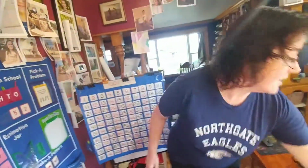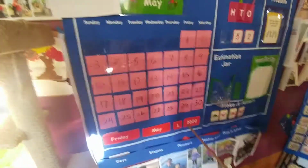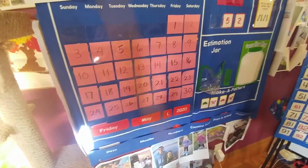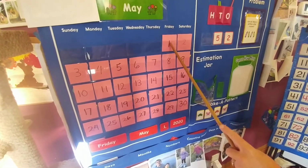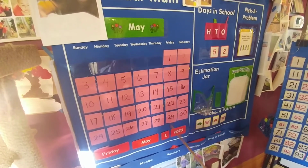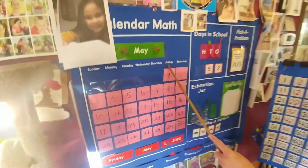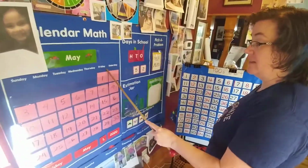Let's get going. Today is the first day of May. Today is Friday, May 1st, 2020, and we have a new calendar. Today is the first. Right here is number one, the first, and it's a Friday. If we just go up the column, a column goes up and down, to the top of the column, there's our word Friday. Friday is one of our 7 days a week.